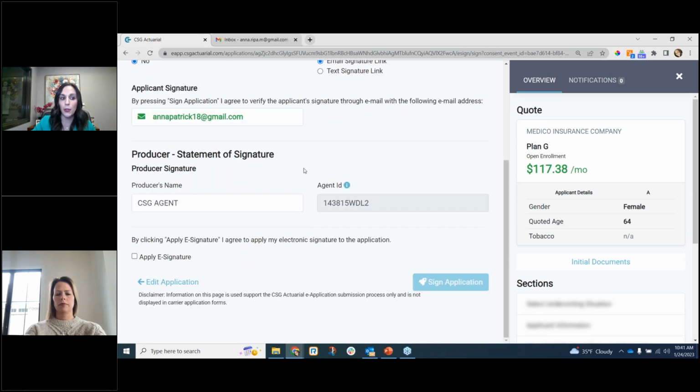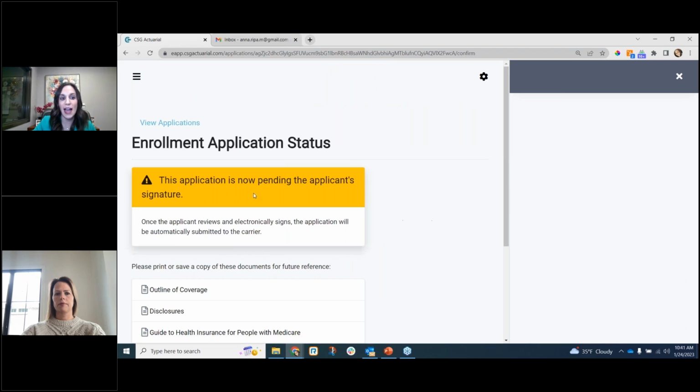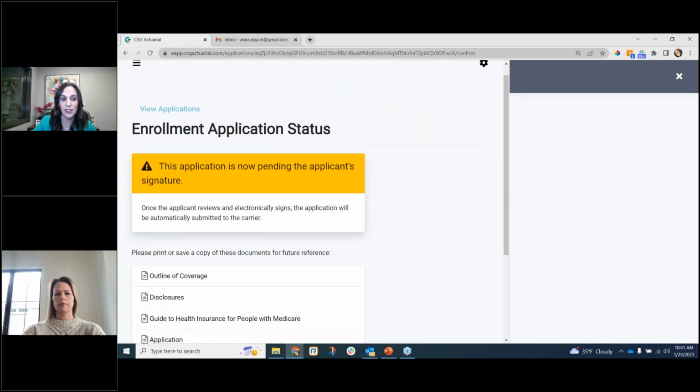Carries over your producer name, your agent ID. You will check mark apply e-signature, and then you, the agent, is now signing the application. So your status is going to say applicant pending signature. So it's not done yet. We do have to still have the applicant sign it, but you, the agent, has now signed it. So this says this application is now pending the applicant's signature.